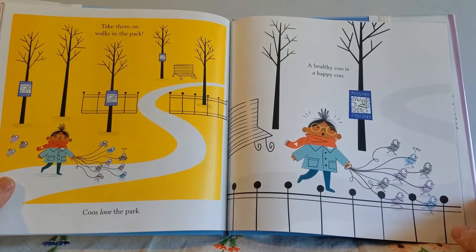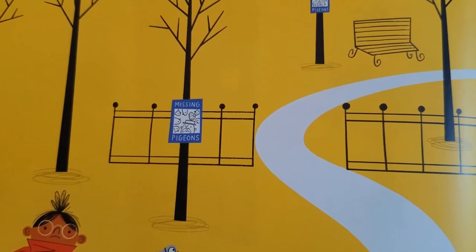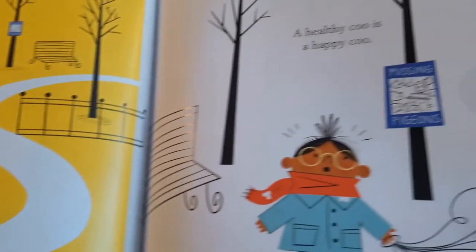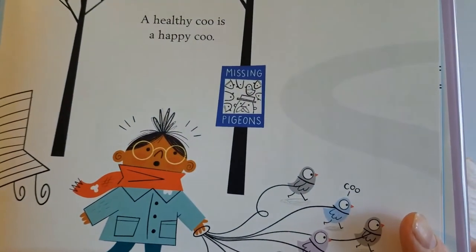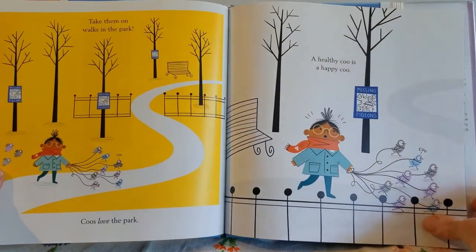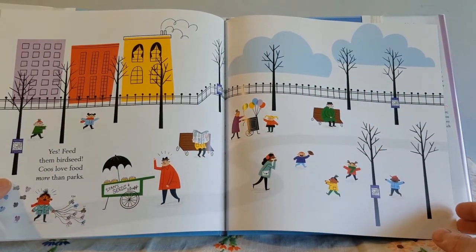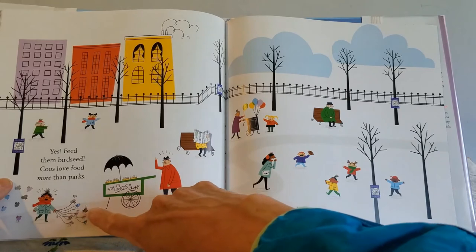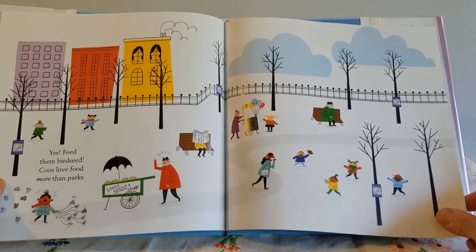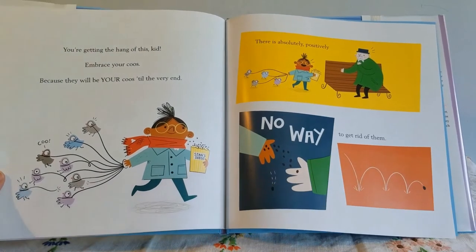Take them on walks in the park. Coos love the park. And see, look at these signs. It says, missing pigeons. A healthy coo is a happy coo. And she sees that sign. And take your pets for a walk. Feed them birdseed. Coos love food more than parks. You're getting the hang of this, kid.